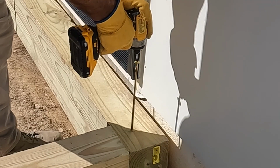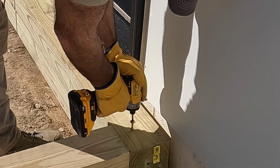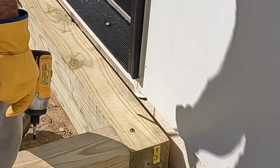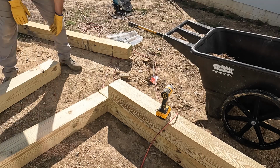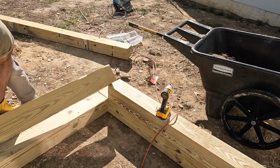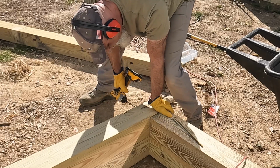I learned from experience that sometimes a standard hand driver just won't do the trick and is not powerful enough to drive it all the way in. When I ran into a snag with this step, I was happy to find out that my 20-volt hammer drill is.